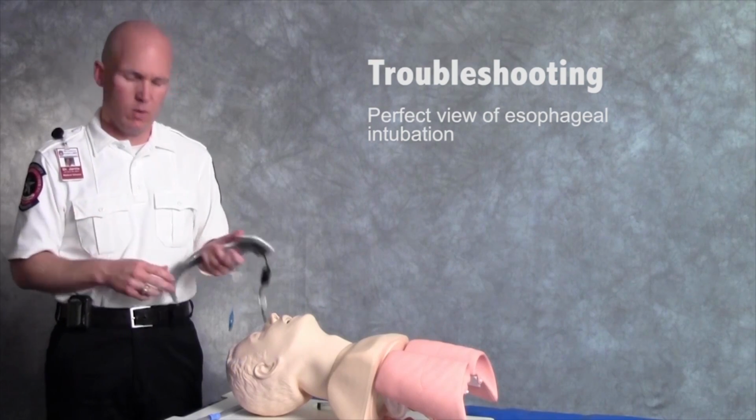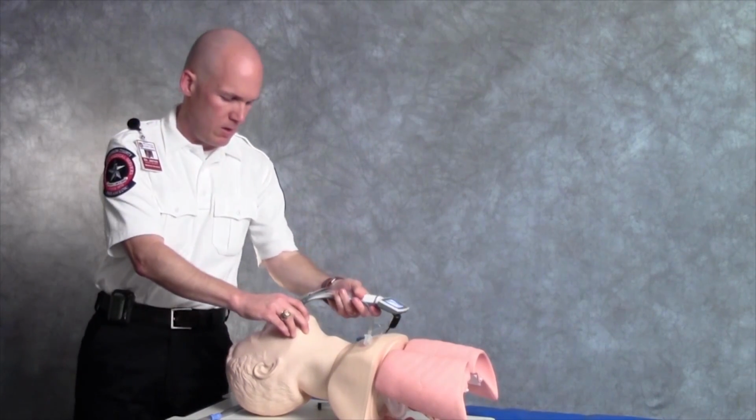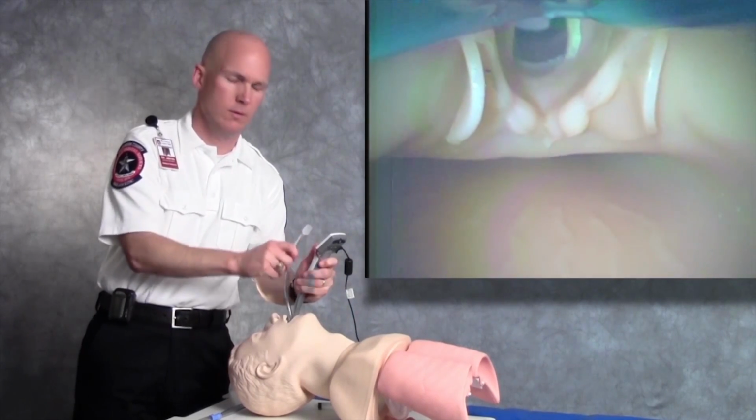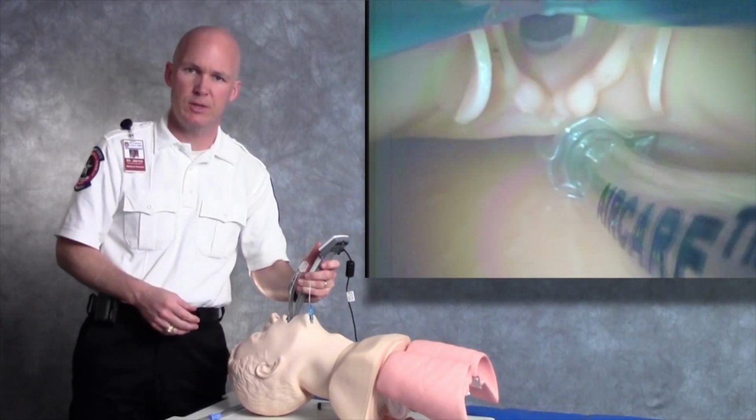So let me show you how that works. Again, holding it here, I go in too deep. I have a good view of an esophageal intubation.